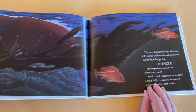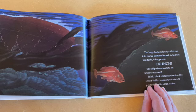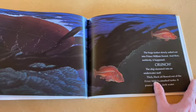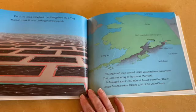The huge tanker slowly sailed out into the Prince William Sound. And then it suddenly happened. Crunch! The ship slammed into an underwater reef, and thick black oil flowed out of the Exxon Valdez's smashed tanks. It poured into the dark water. The Exxon Valdez spilled out 11 million gallons of oil.